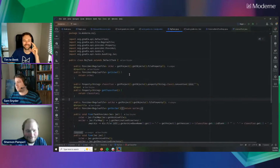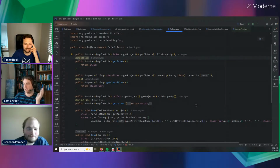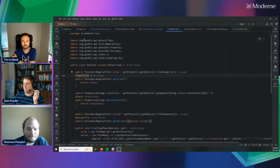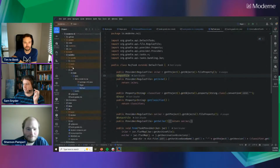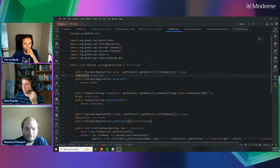But so recently I was writing a build plugin that would take a jar and do some stuff to it, right? It would change around the contents, put it in a particular layout, and I made a very basic Gradle task type for this. I happen to only need this in a single repository, so I put it in the buildSrc directory, which is like a build that precedes the rest of the build to provide tasks and types and plugins that can be used within that build.